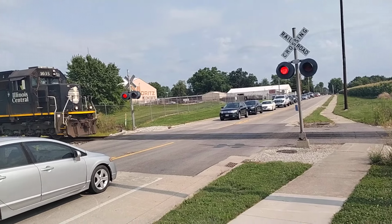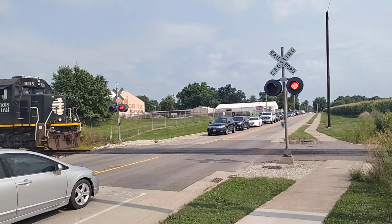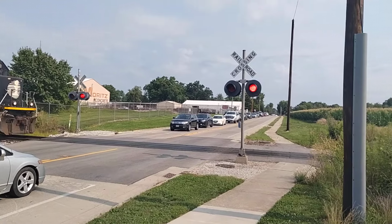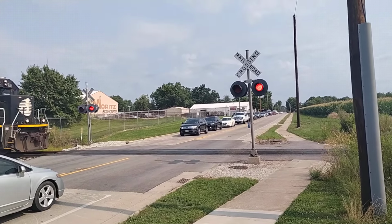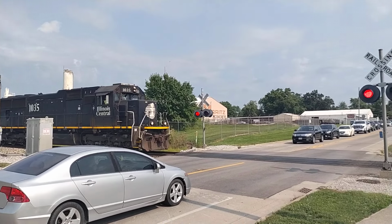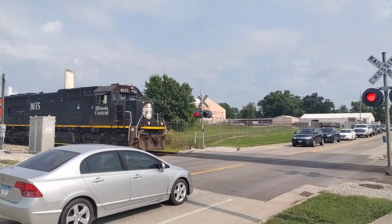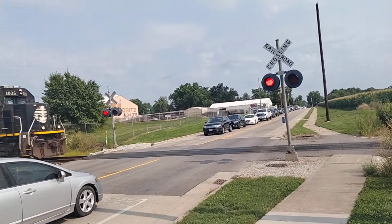Can I go back a little bit? Well, eventually this will time out, right? Eventually, yeah. I ain't going anywhere till them lights. Stop. Going backwards, forward? Nope. Where's the bell? There it goes. Alright, we can go.